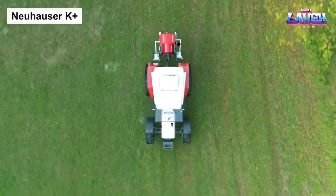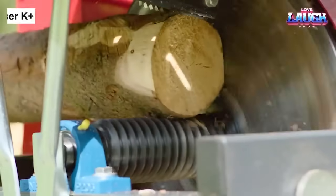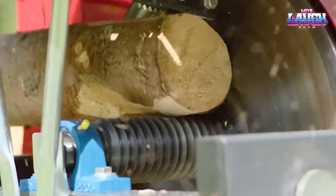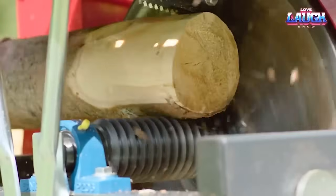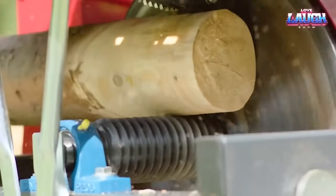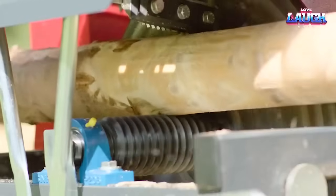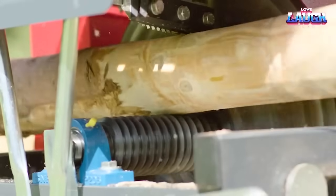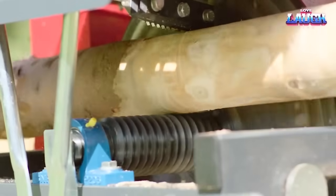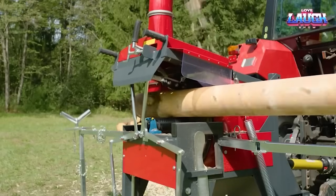Neuhauser K Plus. Concluding our equipment review, let's introduce the Neuhauser K Plus, the jack of all trades in wood processing. This machine can debark, sharpen, chamfer, and cut both transversely and longitudinally, handling pieces from 30 to 250 millimeters in diameter. The Neuhauser K Plus is designed with foldable support legs and brackets to reduce strain on the equipment.